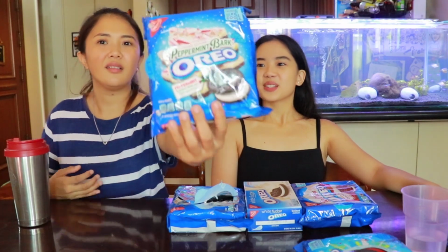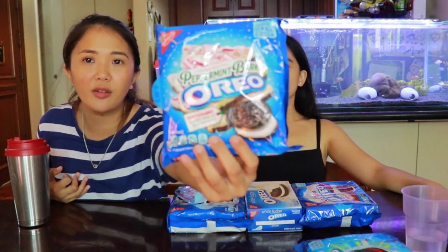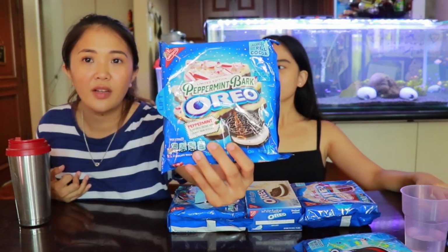Okay, I'm done with the first one. Let's try the limited edition peppermint bark. It's peppermint flavored cream with crunchy crystal sugars. Who doesn't like this? Yeah, same. I'm not really into pepperminty stuff, and this has peppermint bark. It's like that Starbucks drink. Yeah. It's thin. I don't like the smell of it.